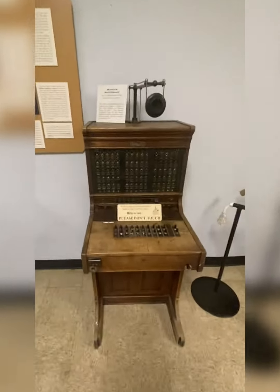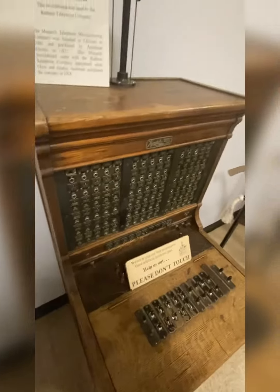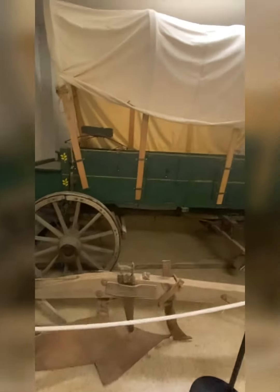Monarch switchboard. That's pretty cool. Never seen a switchboard in person before. That's pretty neat. What number, please? Look at the old telephone poles. On the wagon.